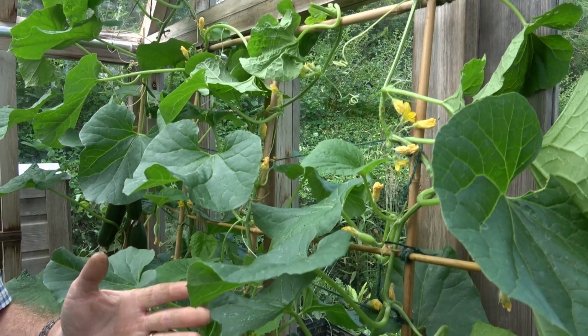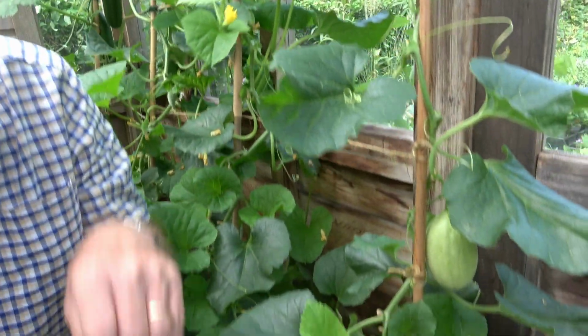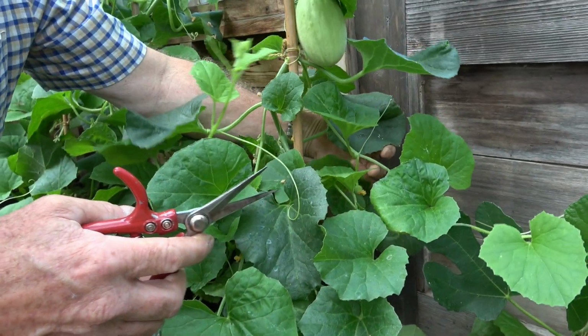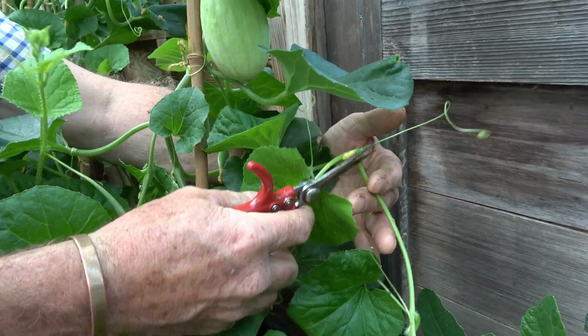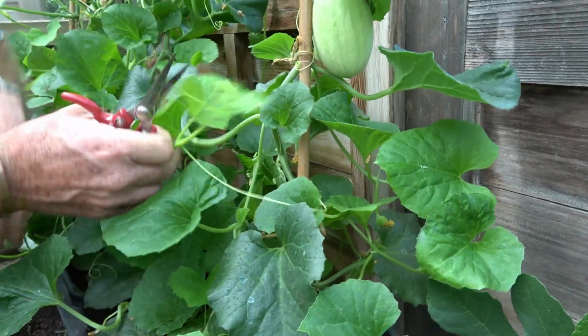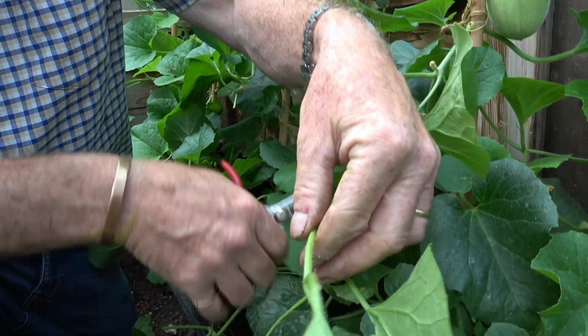So we've got this side shoot. If we go back down again, they often then produce these side shoots coming out like this. Now, we don't need all of these, so what I would do is shorten these back the way I'm growing them. So just snip those off, because again, these are just sapping lots and lots of energy, and we want the energy to go into the melons.